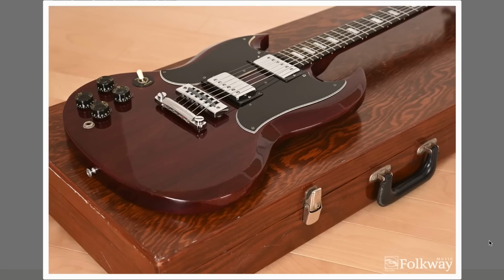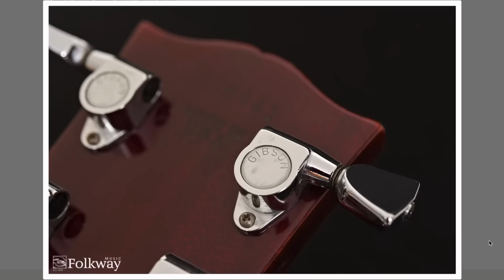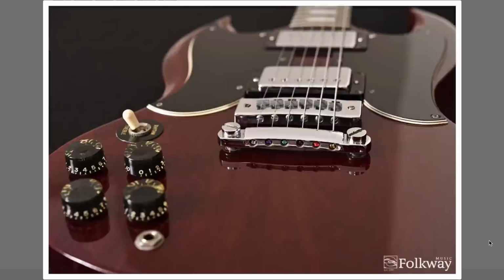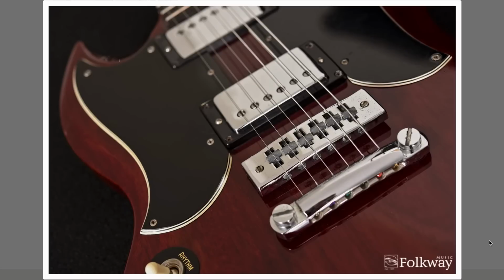But then again, people have done the double pickguard SGs for a while. But lefties, they sell for a crazy premium. This is probably a $4,000 to $5,000 guitar. The lefties like their 70s SG standards, but this thing is pretty clean, other than the pickguard.